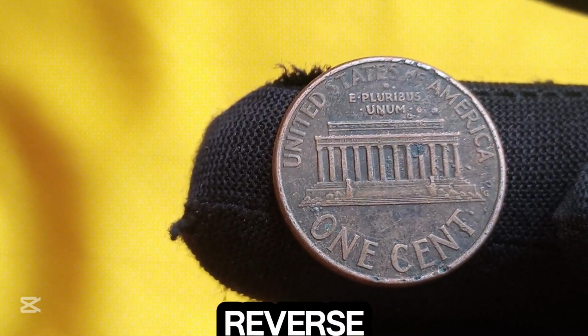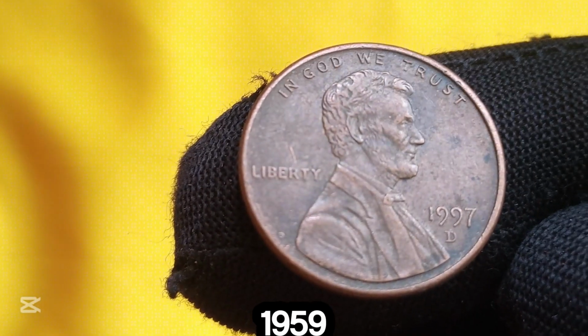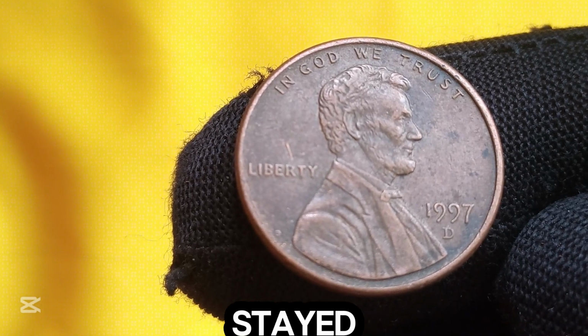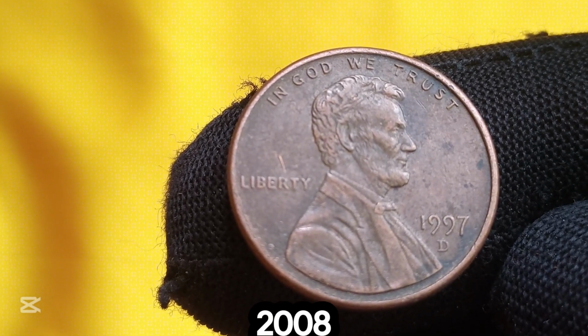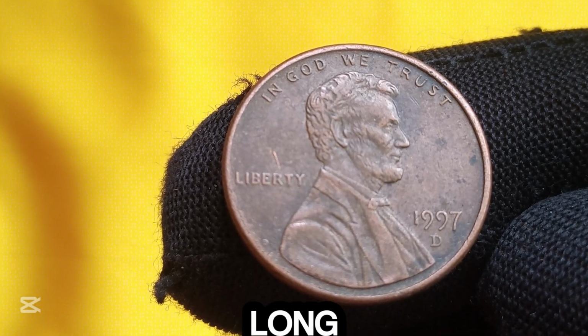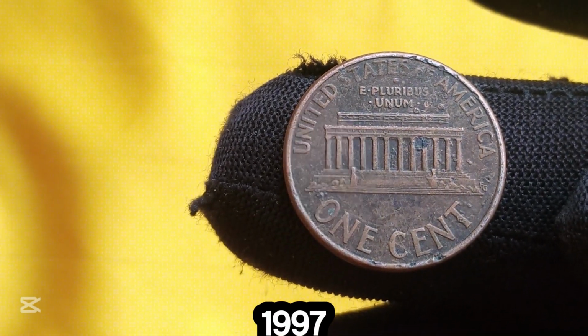Originally minted with a wheat reverse, the Lincoln cent went through a major design change in 1959, replacing the wheat stalks with the Lincoln Memorial. That memorial design stayed all the way until 2008, making the 1997 D Lincoln penny part of that long, iconic era. Let's zoom in on the 1997 D Lincoln cent.